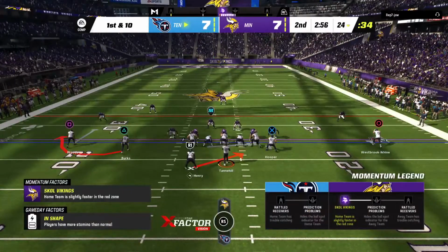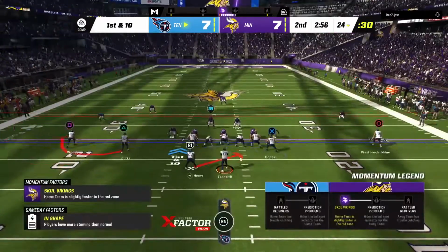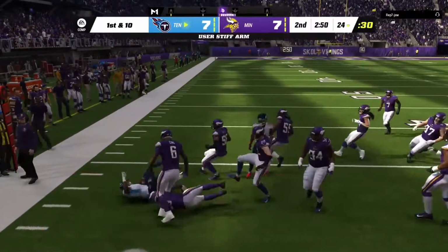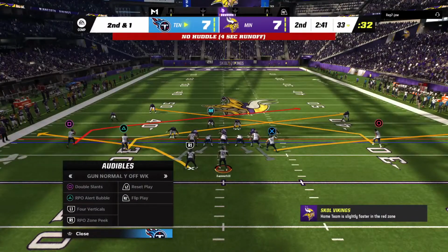The Titans offense set to begin the drive. They had the interception last drive, led to the tying touchdown, so 7-7 the score as they begin 1st and 10. Stiff-armed him. He's tackled a yard short of the marker. Good gain of 9 on 1st down.